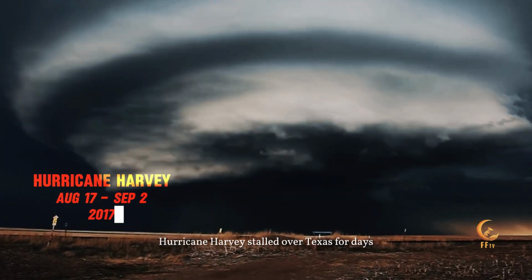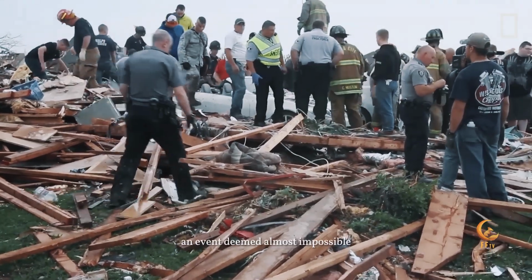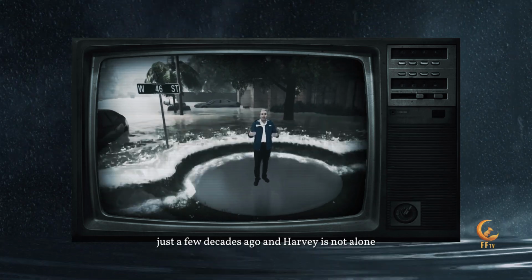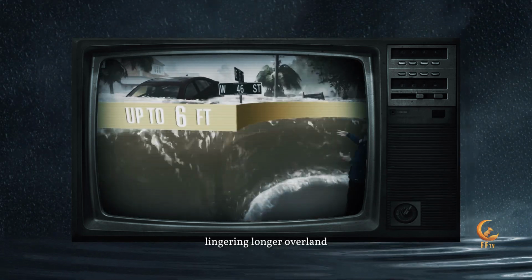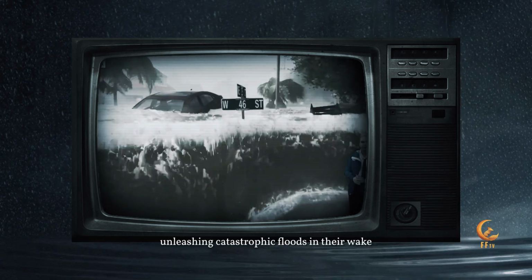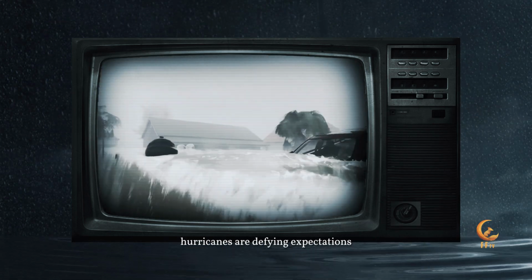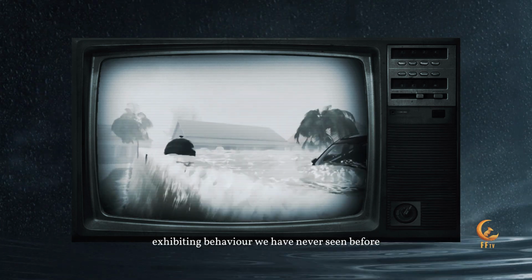Hurricane Harvey stalled over Texas for days, dumping more than 60 inches of rain, an event deemed almost impossible just a few decades ago. And Harvey is not alone. Storms are moving more slowly, lingering longer over land, unleashing catastrophic floods in their wake. As the climate changes, hurricanes are defying expectations, exhibiting behavior we have never seen before.